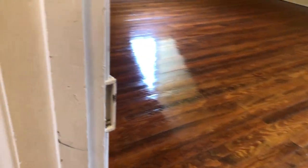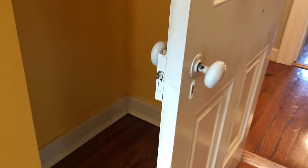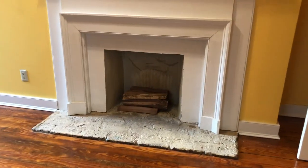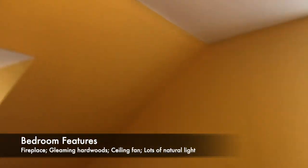These two bedrooms are very ample in size. These unique door frames and doors are so interesting. With a house this age, you just kind of wish the walls could talk. Each of these bedrooms up here has its own fireplace, ceiling fan, two windows. Again, very spacious.